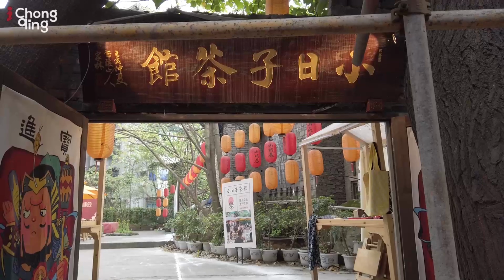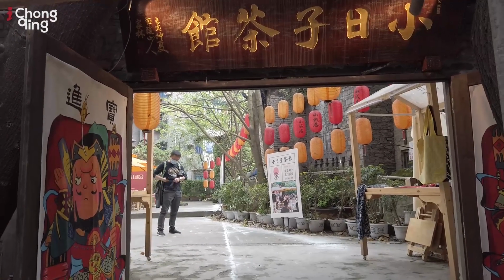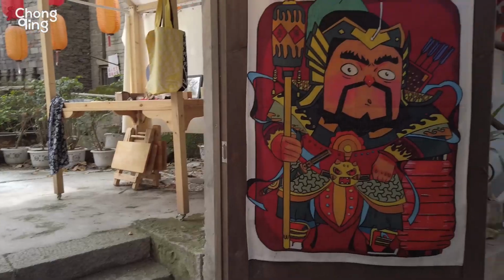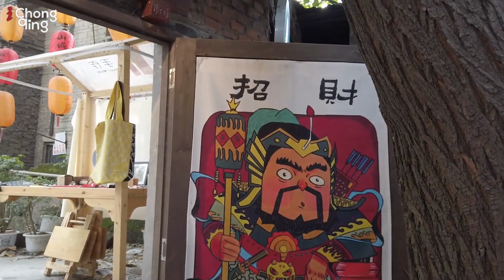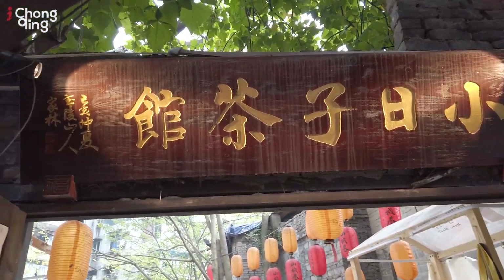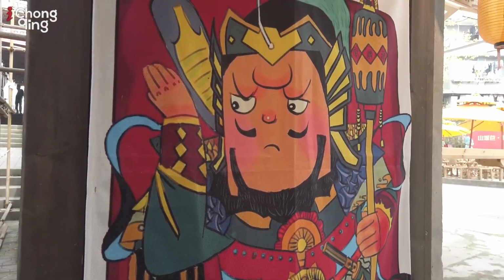So we've just found a place here called Xiaozhizi Tea House. We've got this big courtyard inside, so I think we're going to go inside and perhaps try some of the offerings in there. Do you know what these are on the doors to this tea house? In traditional China they call these door gods, and basically they're there to get rid of bad spirits, so nothing unlucky happens to you or your business. Although these are more modern takes on the door gods, not ones that you would traditionally see in China.